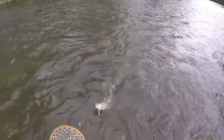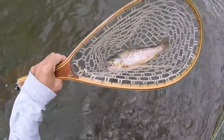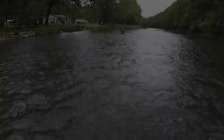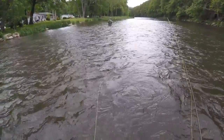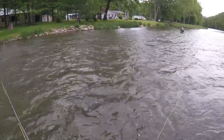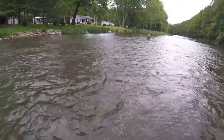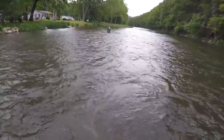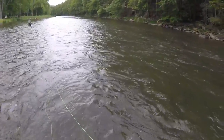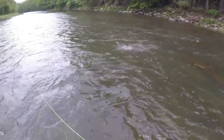Yeah, well, it's another parachute. Fat, fat, fat. Look at that. Okay. There he goes. There he goes. We got a lot of these takes on film. That is great. Awesome.